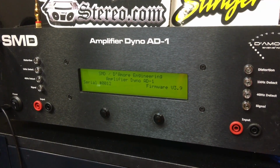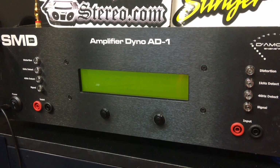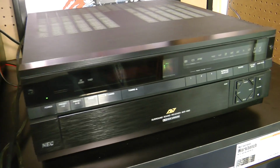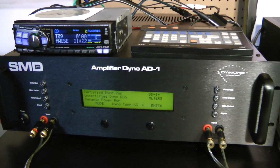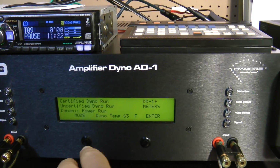Alright, your favorite time for the Amp Dyno test. Let's check this joker out, see what it can do. As usual, we've warmed up the amp just playing music through the Amp Dyno, using it as speakers, and we also hooked up a speaker just to listen to the amp to make sure everything sounded fine, and it did.